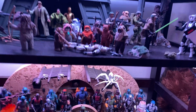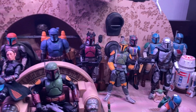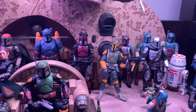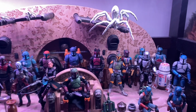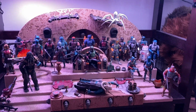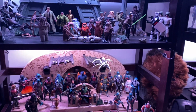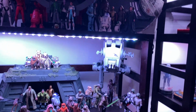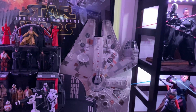And then my Boba Fett's throne room. I forget his name, but there's a Clone Wars, like the Legacy collection, one of those Mandos. My Boba Fett's throne room with all the other Mandalorians. So added that. Looks cool. Again, different color scheme of a Mandalorian. Pops well, looks good. And then I added the Power of the Force 2 Millennium Falcon back here.